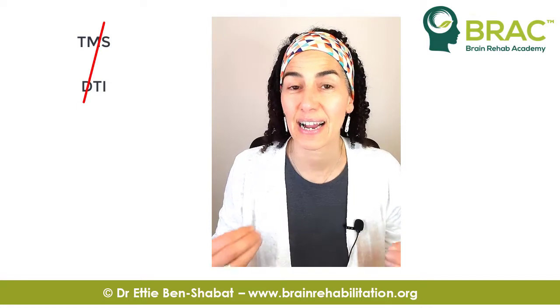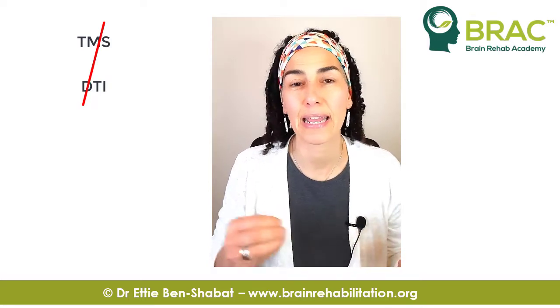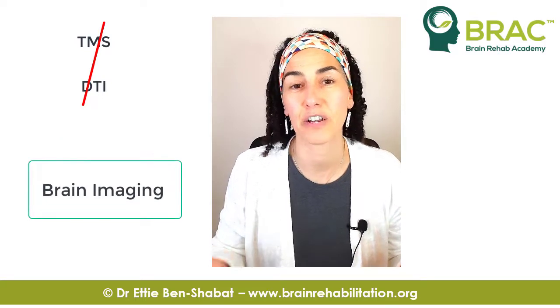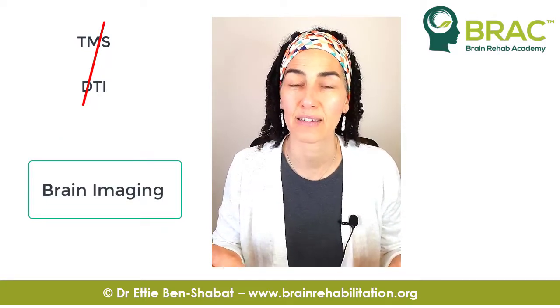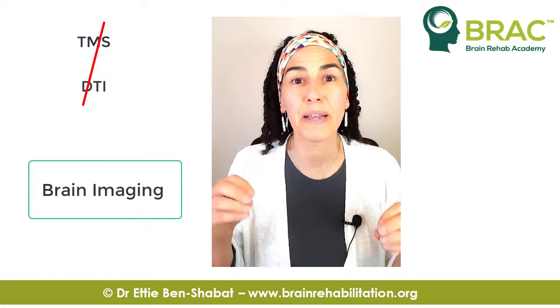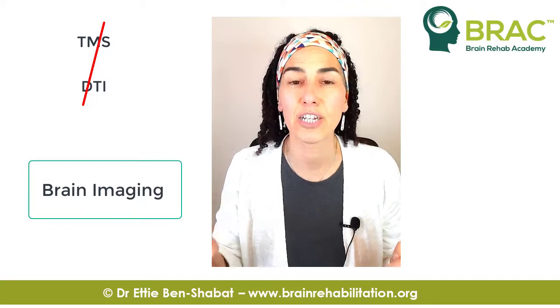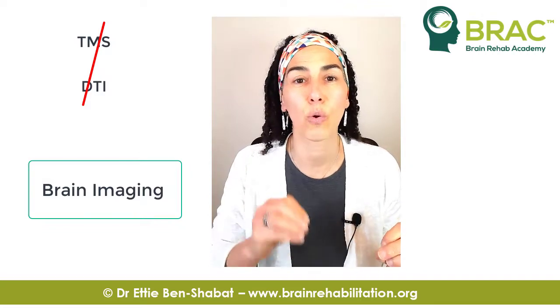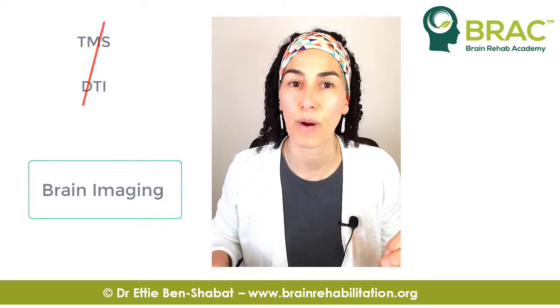Now, most of us at least don't have TMS or DTI techniques available to us in our clinics. But luckily, we can use brain imaging to examine this very question. What is the integrity of the corticospinal tracts? And to be able to do that, you basically examine the brain images to identify whether the lesion affects any part of the corticospinal tract as it travels through different points of the brain.